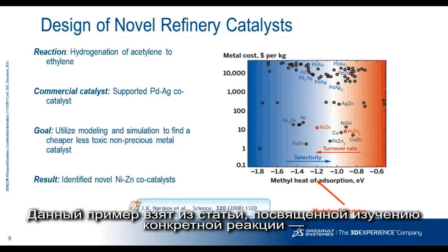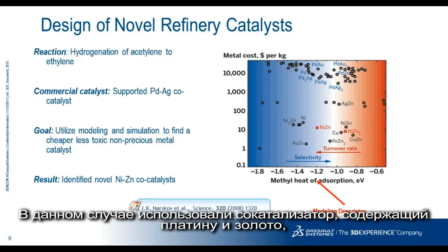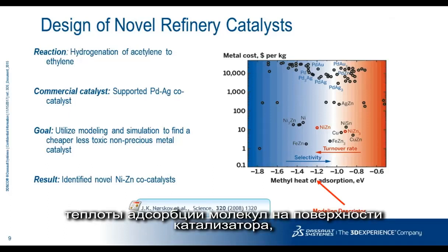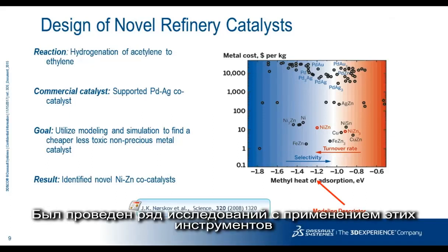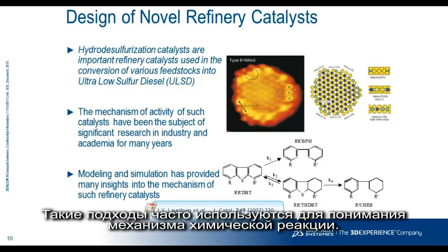So here, based on a paper studying a particular reaction, the hydrogenation of acetylene to ethylene. In this case, a platinum gold co-catalyst. And the goal here is trying to find a cheaper, less toxic, non-precious metal to be a catalyst. So simulation work was carried out to predict the heat of adsorption of molecules on the surface of the catalyst. In this case, a number of different catalysts were virtually screened on the computer. A nickel zinc co-catalyst was found to be quite effective. So there are a number of studies of where these tools have been used to predict reaction energies, or in this case, heat of adsorption.